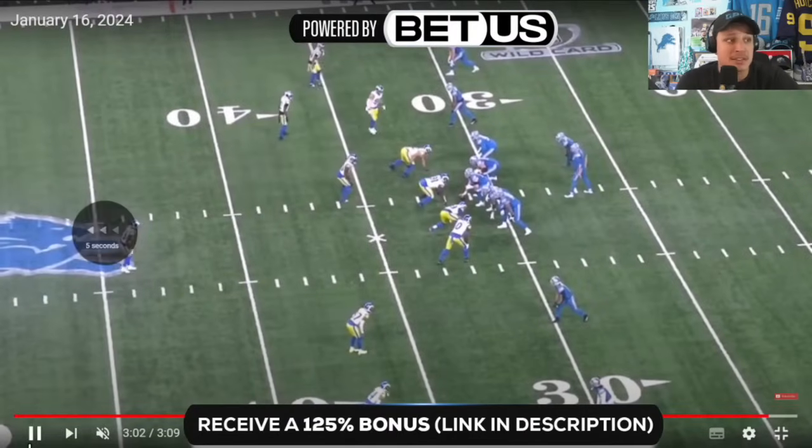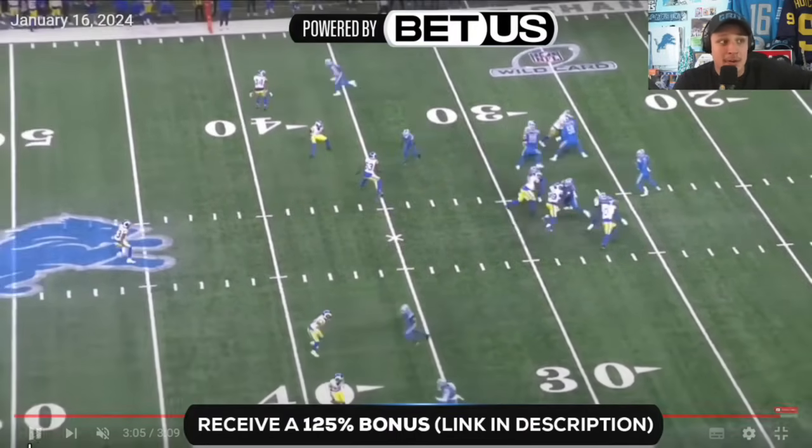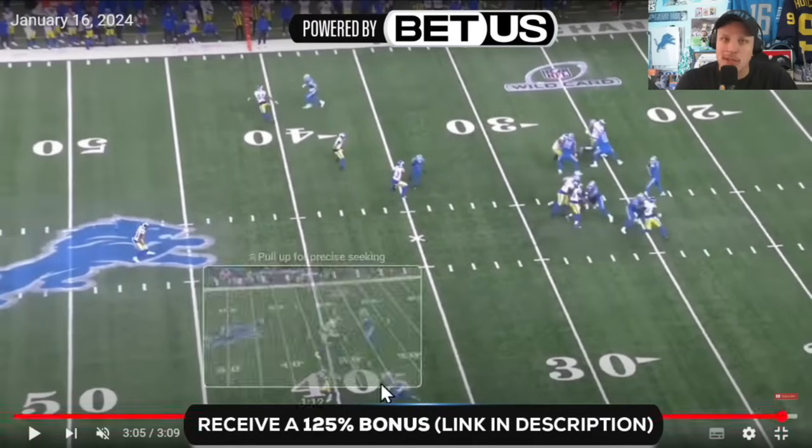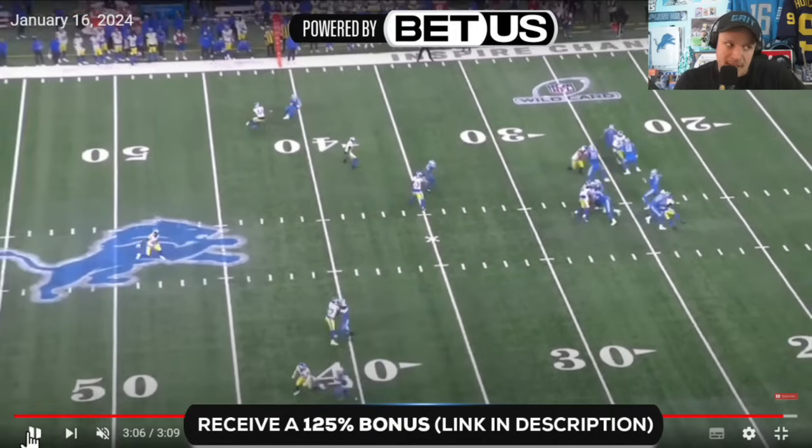Shout out to Jonah Jackson, man. Getting off the line of scrimmage, getting off the ball was key. Boom, got in his chest early, handled it when we needed it most. And now because of that, you get the one-on-one with St. Brown in the slot. And the Lions simplified it here, getting the blitz.